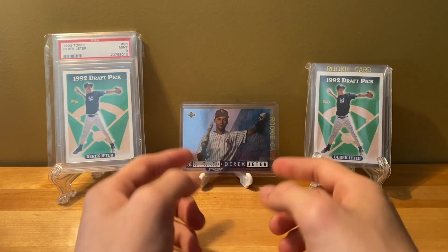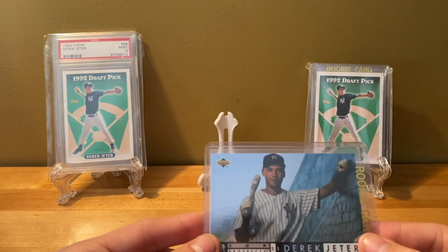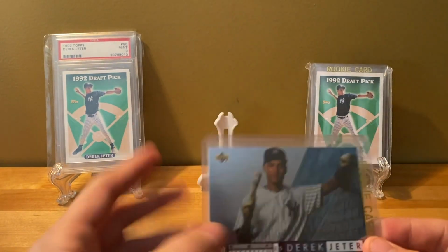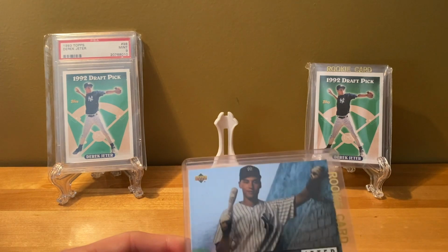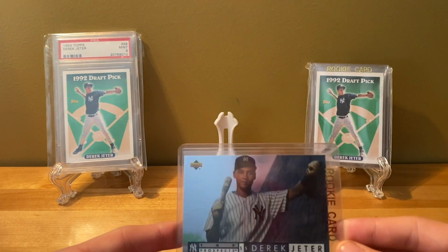And then in the middle, we just only have an Upper Deck top prospects Derek Jeter rookie card. This isn't a very popular or expensive card. You can get this card right now non-graded for a couple of bucks, I believe, on eBay. We're actually going to jump over to eBay and start looking at prices of some cards that I believe you should start picking up right now.